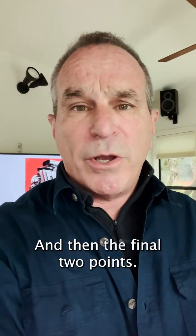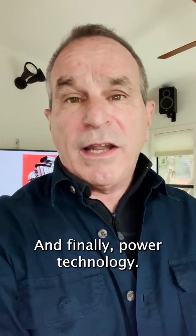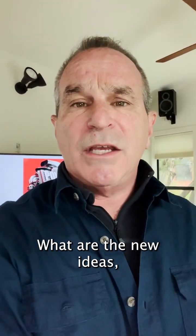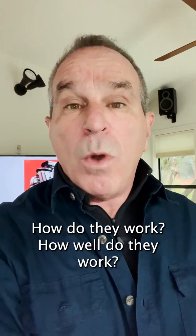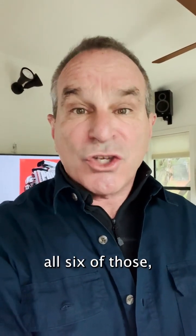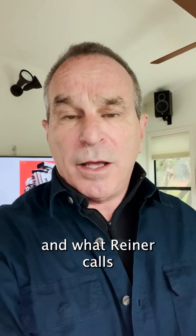And then the final 2 points, project implementation. Who's going to build this stuff and maintain it? And finally, power technology. What are the new ideas, the new things that are going to be added to the grid? How do they work? How well do they work? All of those factors, all 6 of those figure into proper grid understanding and what Reiner calls energy technology economics.